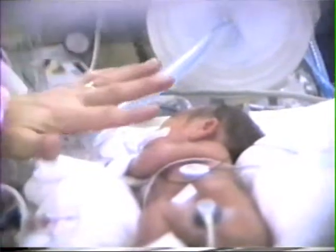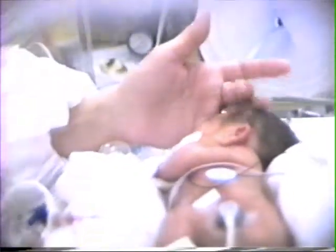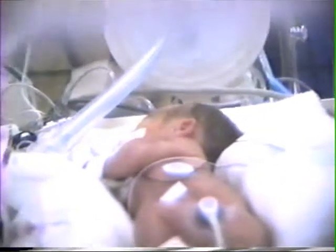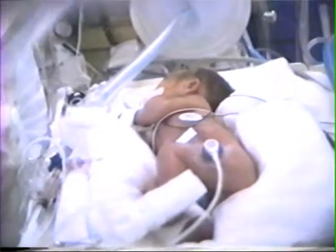Taped to her face and going down her mouth and into her windpipe is her endotracheal tube, and that's what's hooked up to the ventilator. And that's what the tube is that Karen's hand is resting on. And that's how she's getting her extra breath. She's getting 42 extra breaths per minute, and her oxygen is somewhere between 25 and 30%. You and I breathe 21%. I think Karen turned it up just a little bit because they're bothering her doing this video.